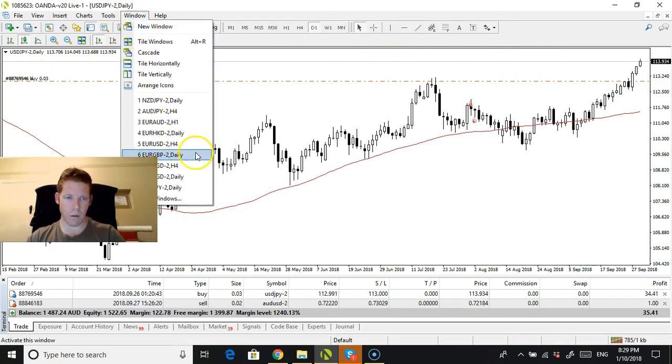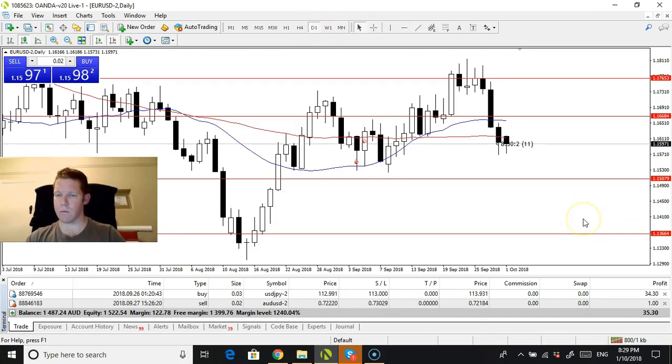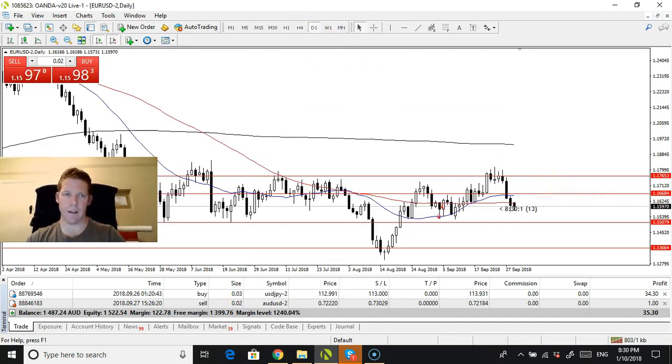Euro US dollar as well. Just want to briefly touch upon the chart. So this isn't really a trade yet. It's very weak. It sort of looks like it wants to retrace, so I'm not going to touch this.